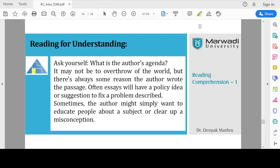There can be a point. Then there is a policy idea: can we change this? Can we have such a thing in society? And then the author talks about that. But we need to reach that area. The author is interested in expanding this point with examples.